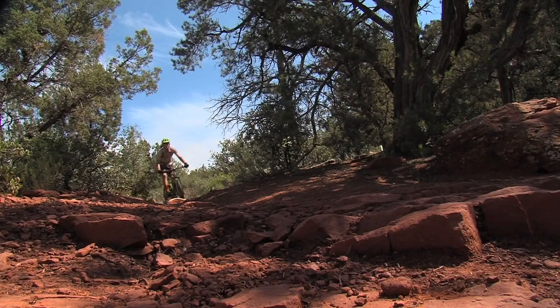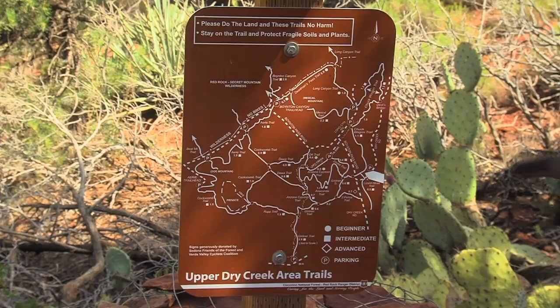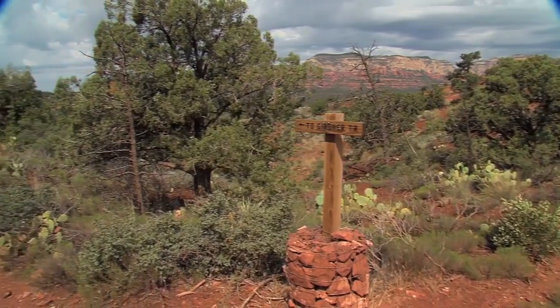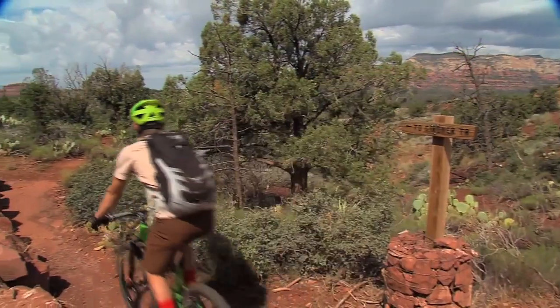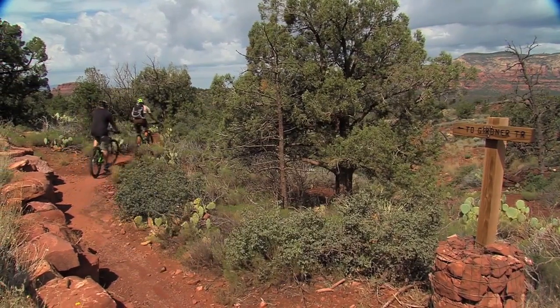One other wonderful thing that they've done on these maps is they've broken down the trails into beginner, intermediate, and advanced, and they use the international ski rating system. So the circle would be a green run, the square is a blue, and then the black diamond for the more advanced lines. Let's take a little ride on the Gardner Trail. Still good for a guy of my level? I think so, yep. Think so?